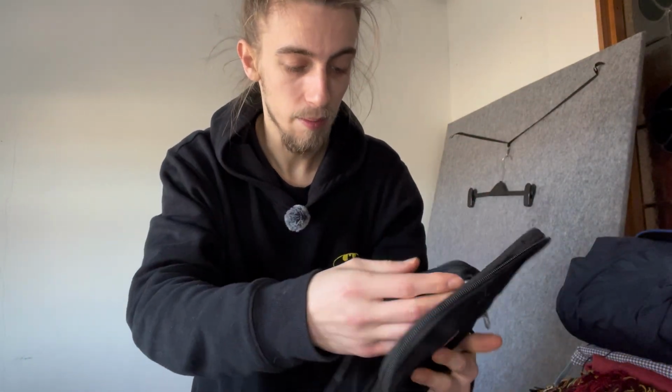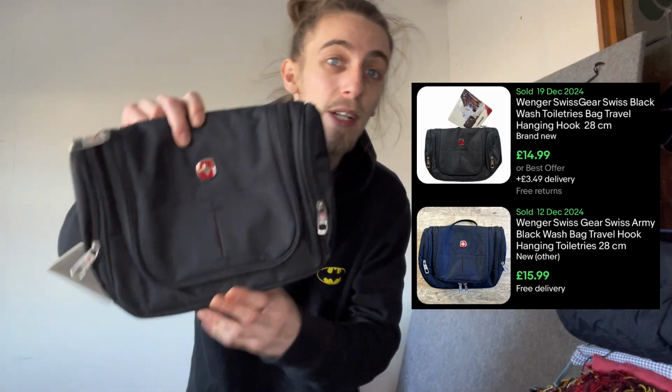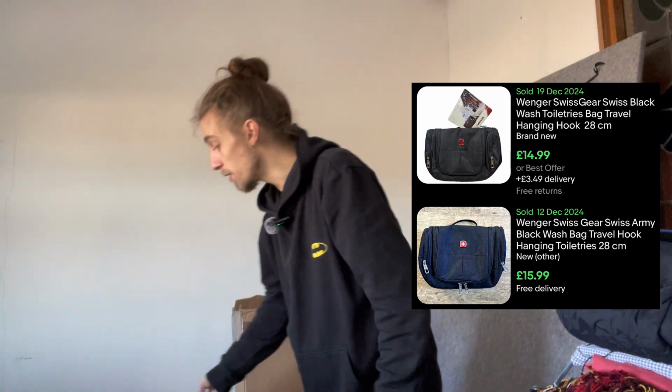I picked up this Wenger, or like Swiss Wenger bag. It is brand new with the tags, and it's like a little travel bag, basically. Keep your bits that you want to actually have on you rather than put all your stuff away. You can keep your, like, your DS. That's probably a good Switch bag or something, you know? Should be looking at 25 quid on this guy, and then I'll be open to offers as always.